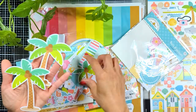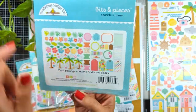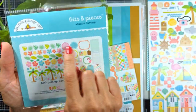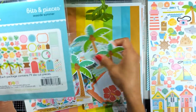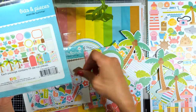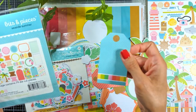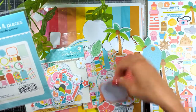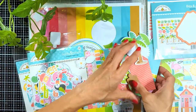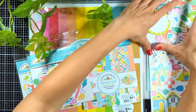And you have three different sizes, looks like. Let me see. Yeah, you have three different sizes. Let's quickly go through it here, it's easier. And you have these frames where you can put your sentiments or whatever. Look at the sizes. And these little tags, bigger tags, and these little signs or frames. Very, very cute. Amazing. It helps you set the scene.